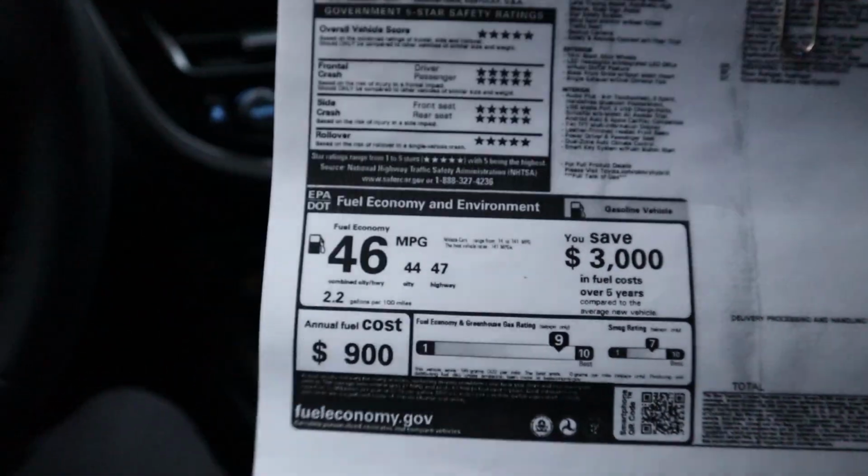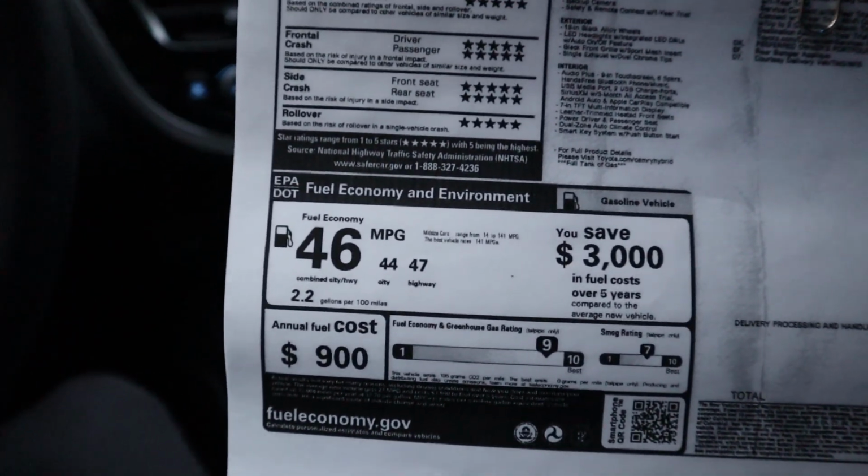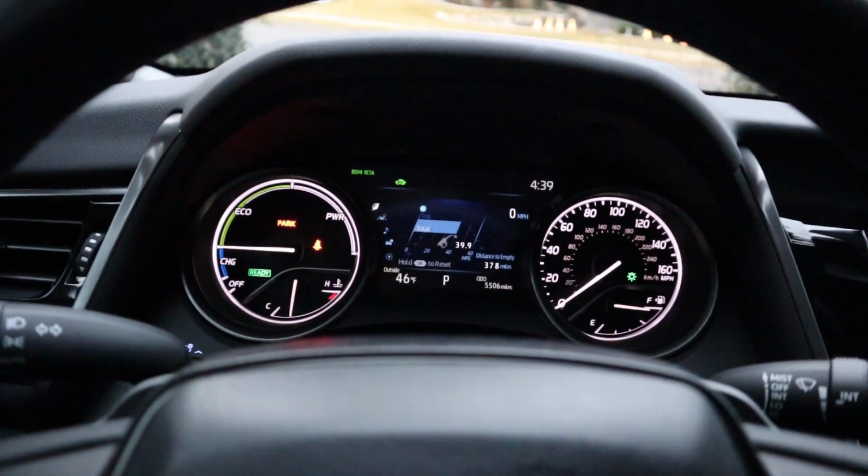That one was all-wheel drive, this one is not. And I struggled to get the EPA ratings for the fuel economy. I was pretty close. This is the same thing. Understand, this is not ideal conditions.